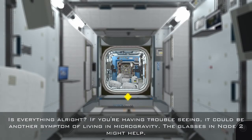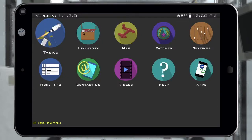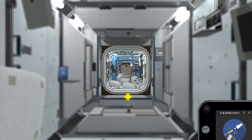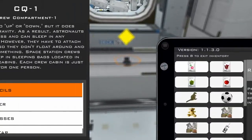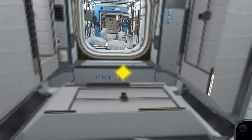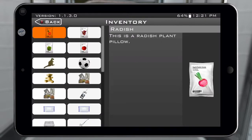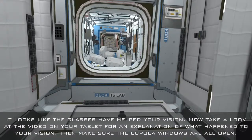Is everything all right? If you're having trouble seeing, it could be another symptom of living in microgravity. The glasses in Node 2 might help. It looks like the glasses have helped your vision. Now take a look at the video on your tablet for an explanation of what happened to your vision. Then make sure the cupola windows are all open.